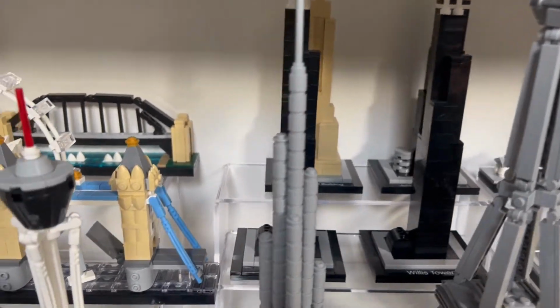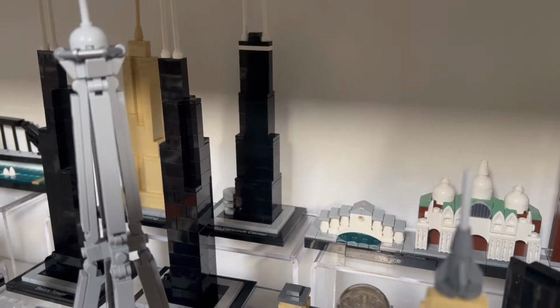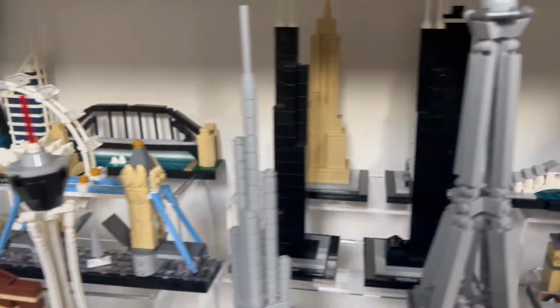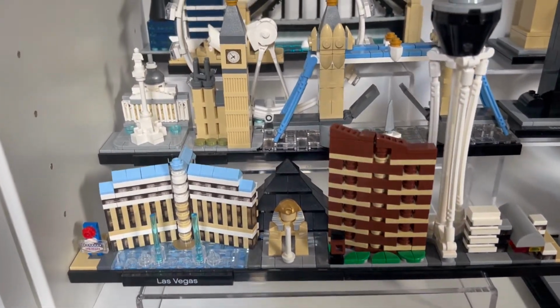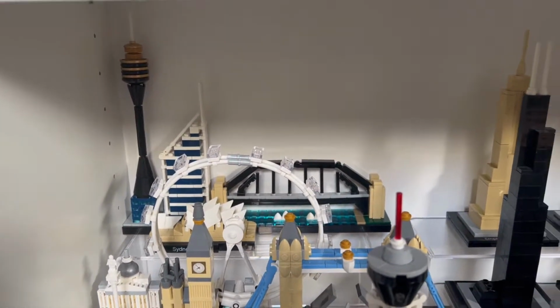Behind that, you've got a small rendering of the Empire State Building, and I'll show you the larger one above. And then behind that, you've got the John Hancock Center, the one in Chicago, not the one in Boston, which is the real cool one. Boo, Chicago. Woo, Boston. Yay. Vegas also purchased new from Lego, as well as London. And I think Sydney I got as a retired set.